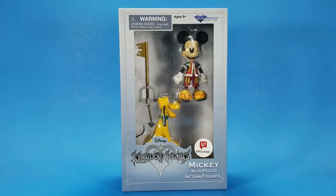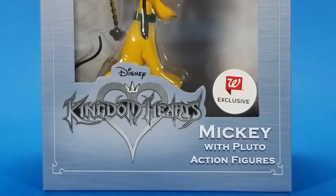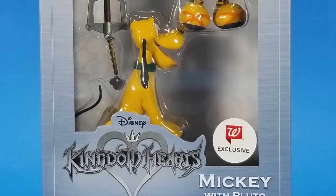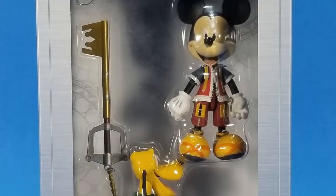Okay, people, welcome back to another Fwoosh review. Tonight, I'm taking a look at the Diamond Select Toys Kingdom Hearts Mickey with Pluto figure, and this is a Walgreens exclusive. Now, I'm going to start off this review honestly and truthfully and just say, I've never played Kingdom Hearts. So I don't know why Mickey's dressed like this.